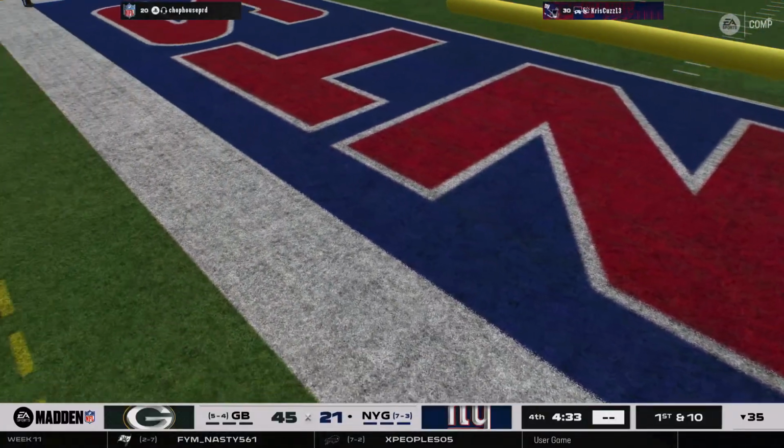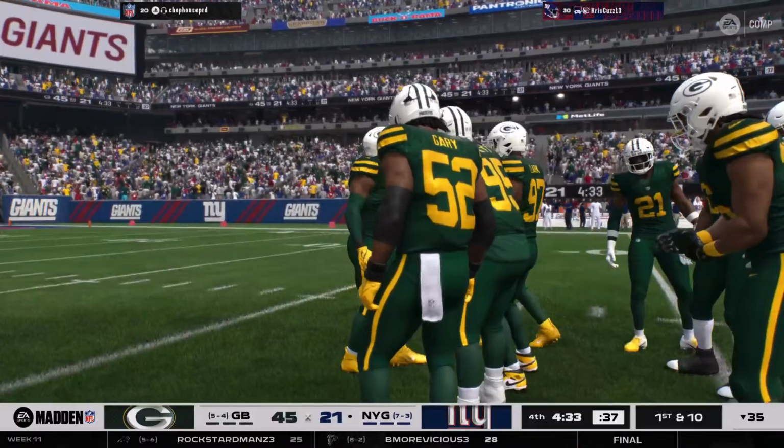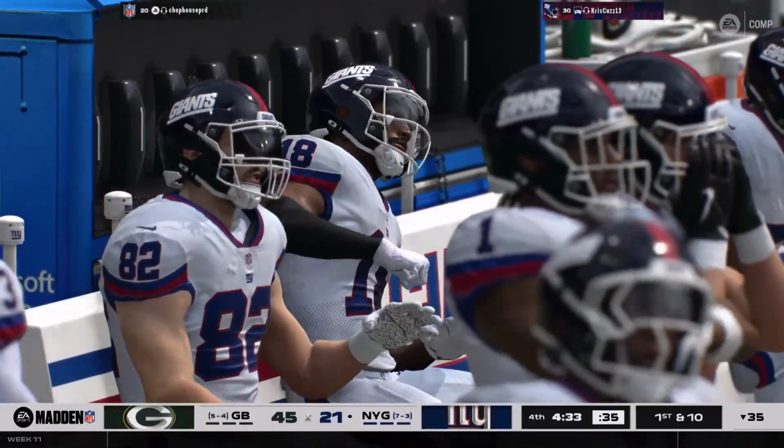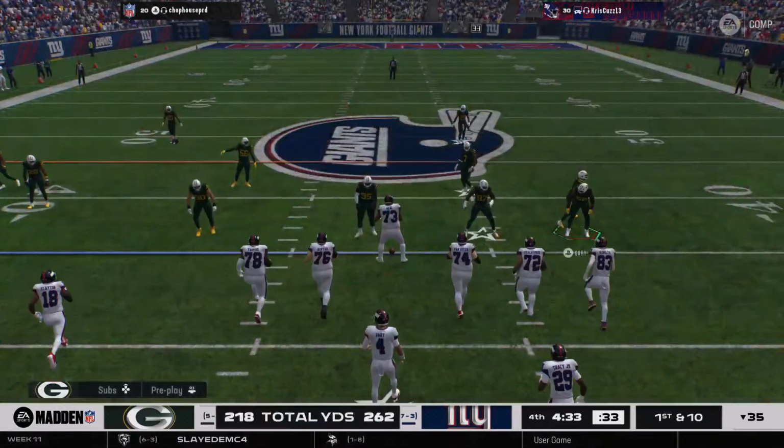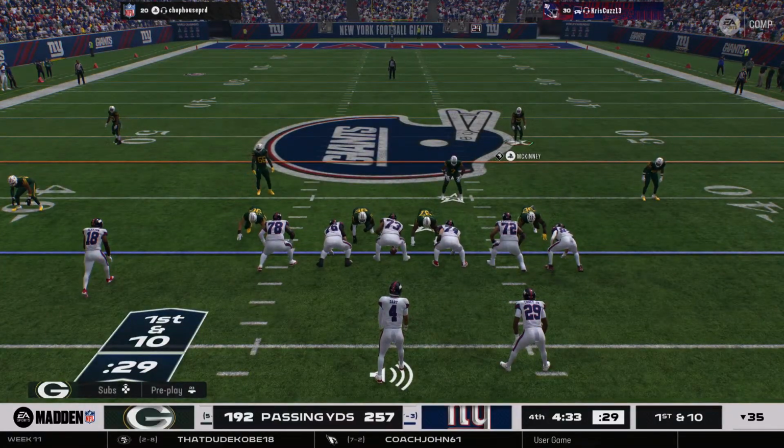And that kickoff is into and then out of the end zone. So we got a touchback. This drive will start at the 35. Good starting field position for the Giants as they head up 1st and 10.